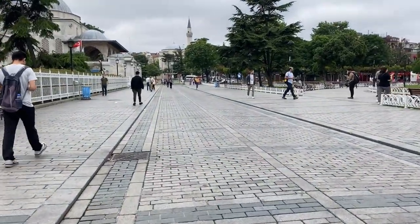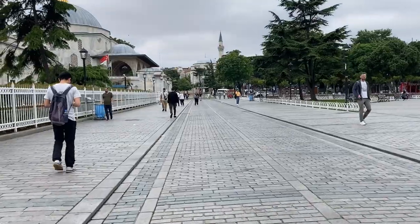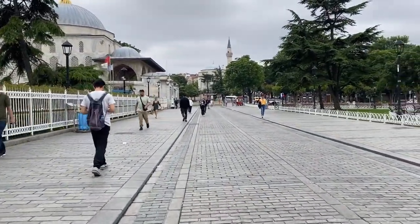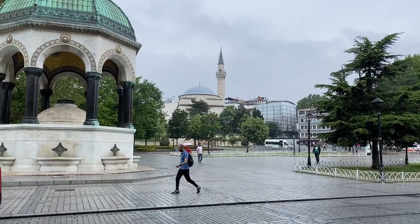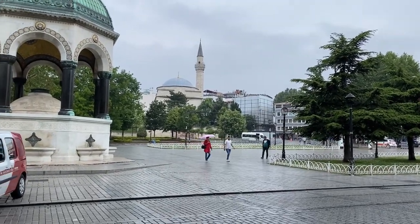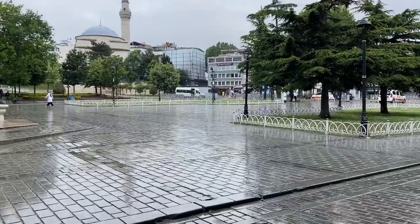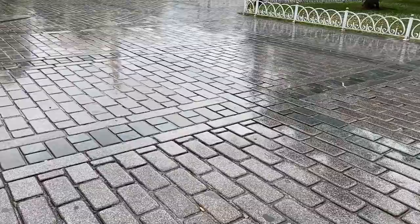So I'm walking now. I'm on my way to the tram station because I'll take the tram going to the ferry. And it's raining. So I have to stop for a bit. It's raining. Let's walk again. I think I can take this. It's just drizzle.